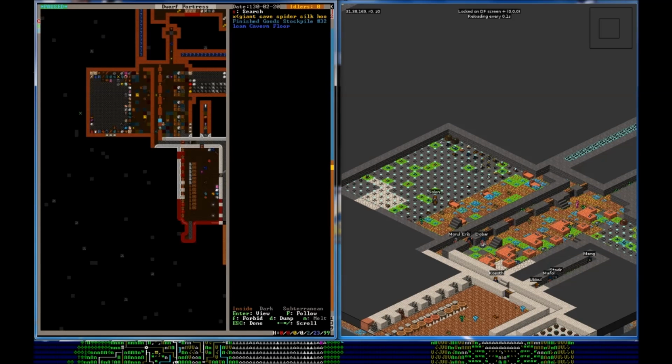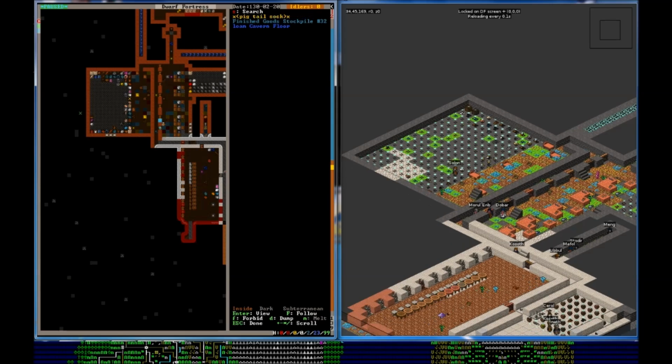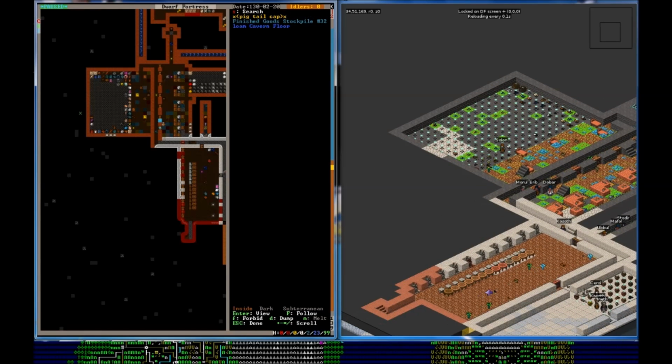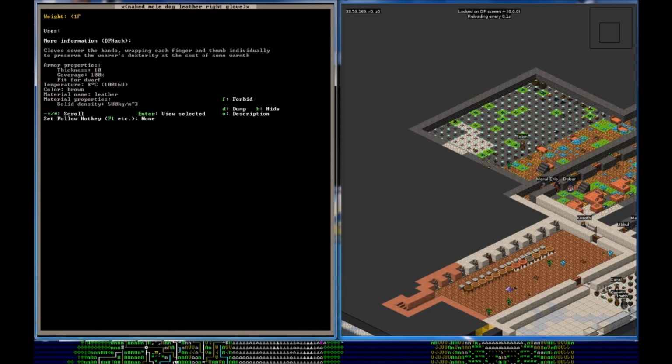But still, there's a lot of things that we'll be able to sell. I feel like we'll be able to sell a lot of this junk off too. I mean, the elves, I'm sure, will pay top dollar for it. They seem to have a big thing for junk.